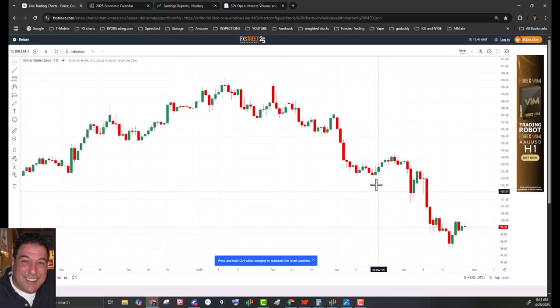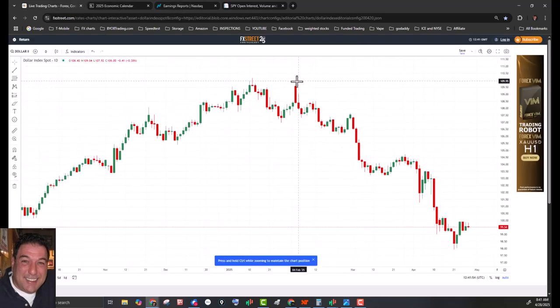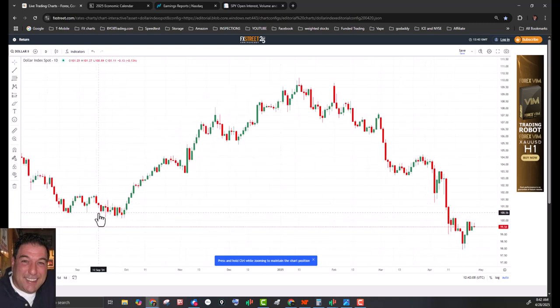On the dollar, still in a downtrend. Notice the dollar making a lower high here. There's a nice high. They made a lower high, and they're making lower lows. See the lower low? Made a lower low, lower high, lower low, lower high. Yep, lower low, and they broke major support right here. We like that, and they're consolidating underneath it. We like that. Hopefully, we get a nice bear flag, and then another move lower.